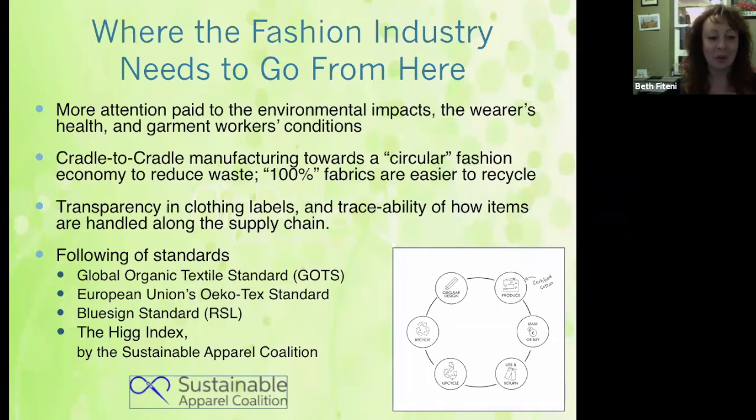But the people who work in the field tell me, we want to source good fabric, but it's hard to tell how it was handled all along the way, because sometimes cotton may be grown in the United States and then go to China for processing and then go to Italy for finishing touches. So it's really hard to trace. But there are organizations that are working on that.